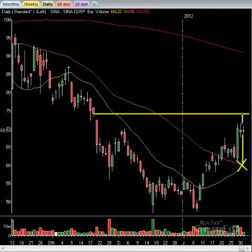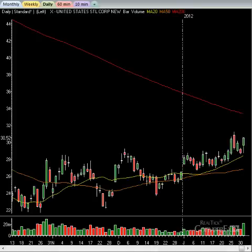In that regard, let's take a look at U.S. Steel. U.S. Steel, great day today. U.S. Steel up $1.77. That's a fantastic move. It had a couple-day pullback into the 20 moving average, getting a boost. It'll be interesting to see if it goes to the 200 moving average up in this range.